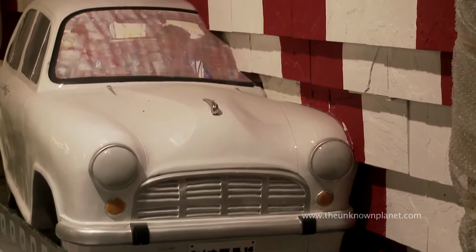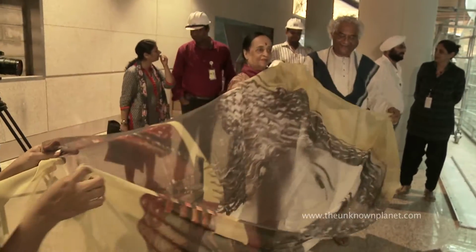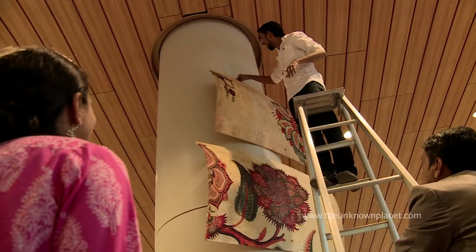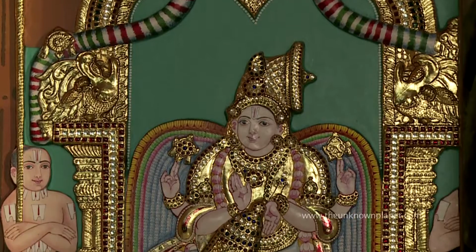So there are about 100 odd installations that have been made with about 1,500 artists and craftspeople collaborating together to create 3.5 miles of artworks, 30 murals, all of which are kinetic.